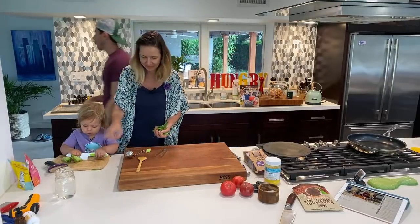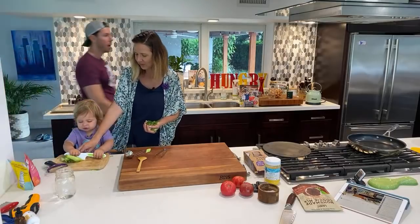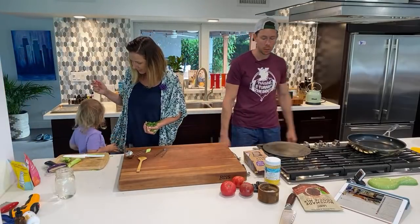Back to life. Look at you chopping, Rose. My goodness gracious. Yeah, with the knife. You've upgraded, Rosie. Unbelievable. You upgrade because you're practicing with the knife a lot.